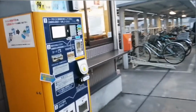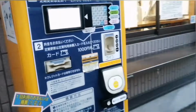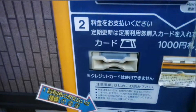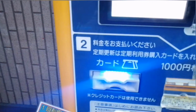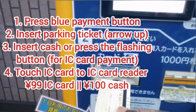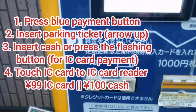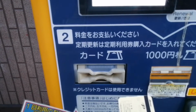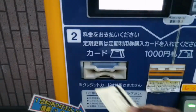So I am going to first pay by pressing the payment button. It's blue and it actually has some English on it. You press that first, and then the same card that you got when you entered, you're gonna turn the arrow side up and put it in, and that will facilitate you paying. However, my card was rejected at this point, saying it was invalid. I'm not sure why, but then I started the process again and it was accepted this time.